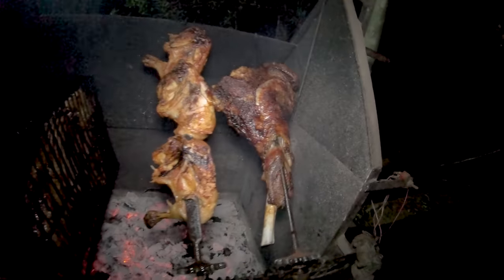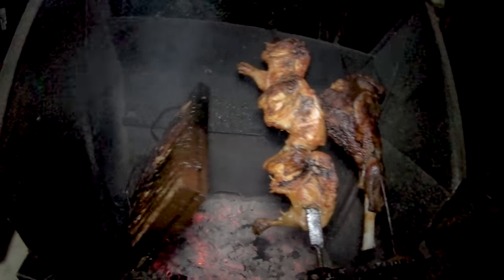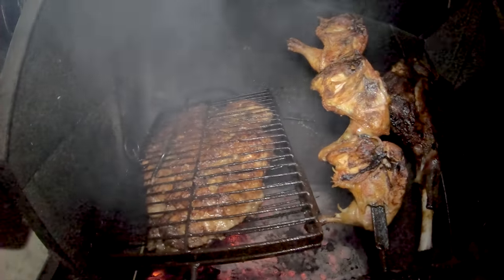All right, guys, we made it back from Campo Maria. And guess what we're up to? Partying. Let's take a look, guys. Look at that. We got some stuff right here on the grill. We got some other stuff right there.